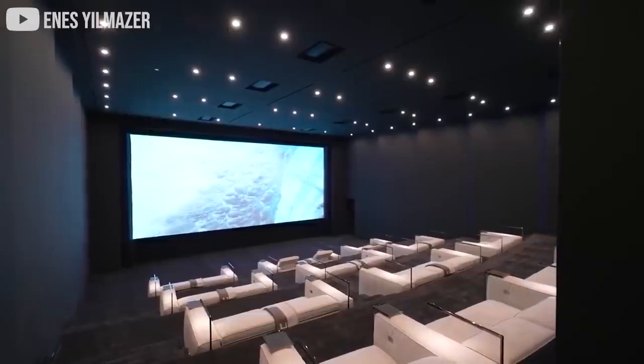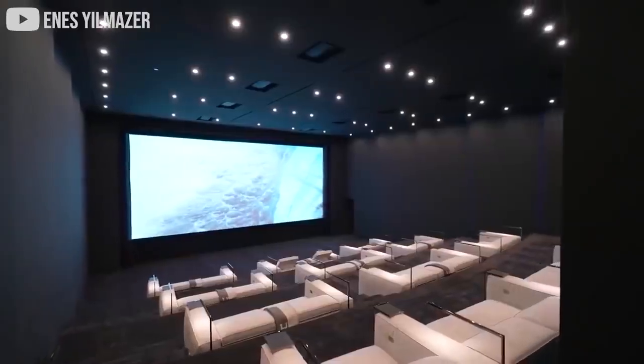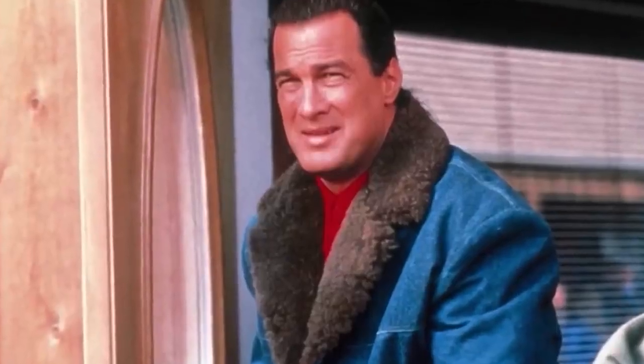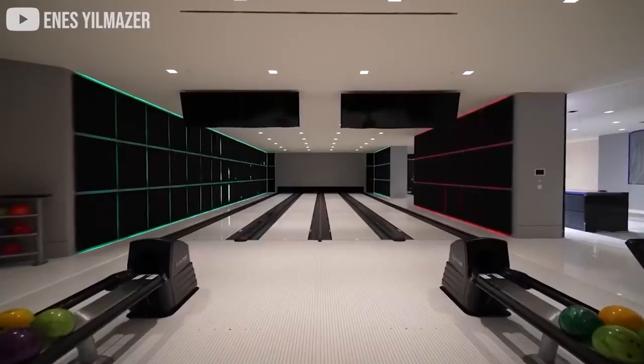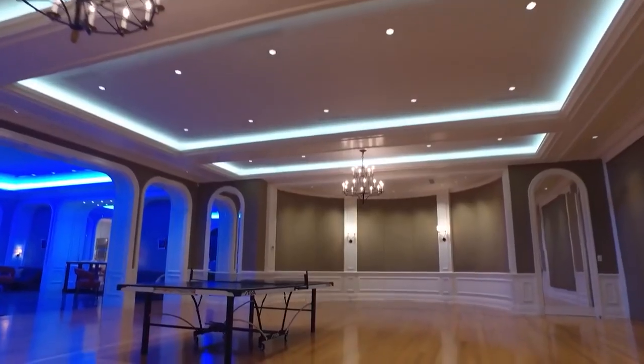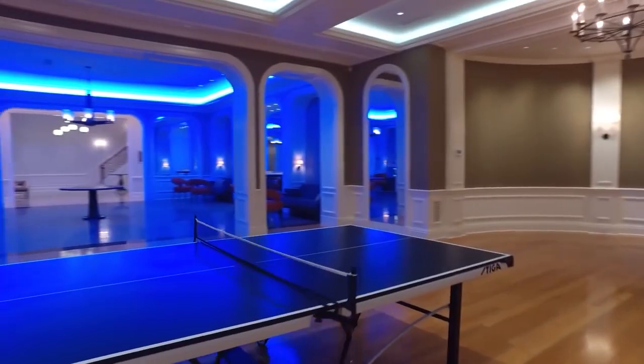What would be a film producer's house without a private cinema? Niami's personal theater has been furnished with top-notch seats. After all, you should be comfortable while sleeping through his god-awful movies. If you don't want to be subjected to such torture, you can simply play some bowling or enjoy the vast entertainment room filled with countless games and arcades.